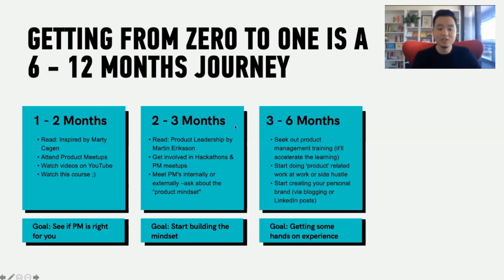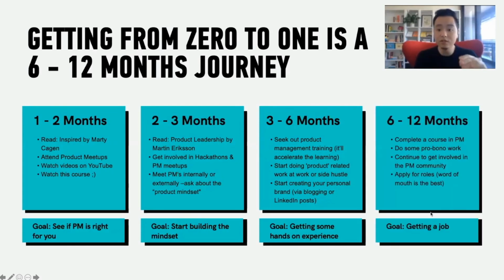The next thing is where you start to invest in experience and theory. You want to seek out some formal training. You also want to start working on some sort of side project so you can practice the skills. Start rebranding yourself on LinkedIn and in meetups as an aspiring PM, or looking for a job as a PM or business analyst trying to break into the product management industry. Your job is to get some hands-on experience in the next 3 to 6 months. From 6 to 12 months, you're focused on getting the job. Once you understand the mindset and have done some formal training, that's when you want to start doing some pro bono work, some free work.